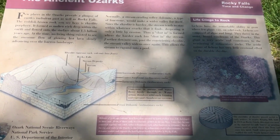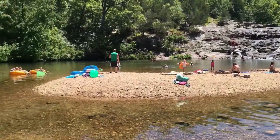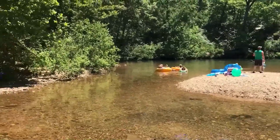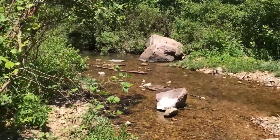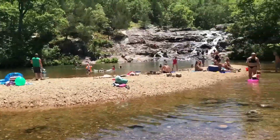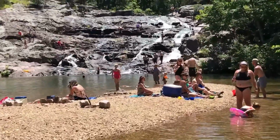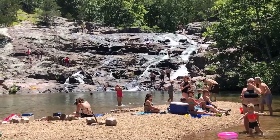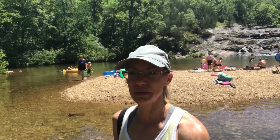Everybody got the geology of how this was formed. You can see the water cascading down the rocks in this beautiful water hole. Just a really small little creek, but it provides a nice deep swimming hole, and everybody's up there playing around. Look at this beautiful swimming hole. Very popular.